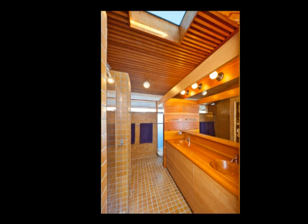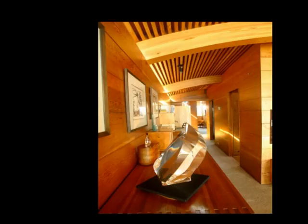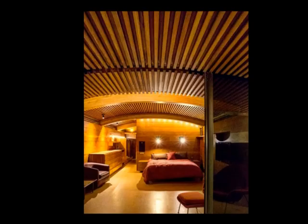The bathroom has a skylight in the ceiling. The interior of the master bedroom is completely made of timber. This, combined with the ocean view, gives the feeling of living on a boat. The lines and beams of the ceiling are beautifully constructed.